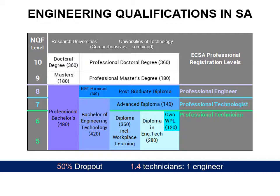Now, the problem is not only are we producing 10% of the necessary engineers for a developing economy, but we have only 1.4 technicians for every 1 engineer. Our retention rate and graduation rates are highly problematic, with a 50% dropout rate. But we also have a high number of unemployed technicians as a result of them not having the appropriate technical skills. So it's clear that we're not doing enough to enable the problem-solving engineering graduates we need.